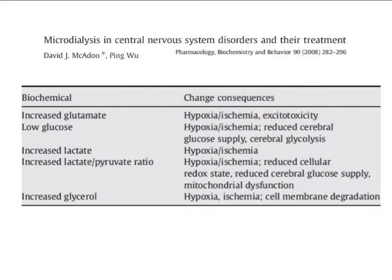And we have also seen today that ischemia is not the only issue, and there are other issues in terms of cellular hypoxia. And we have talked about excitotoxicity, reduced cerebral glucose supply, cerebral glycolysis, mitochondrial dysfunction, and so on. And so assessing the cellular redox state may give you additional information at the bedside.